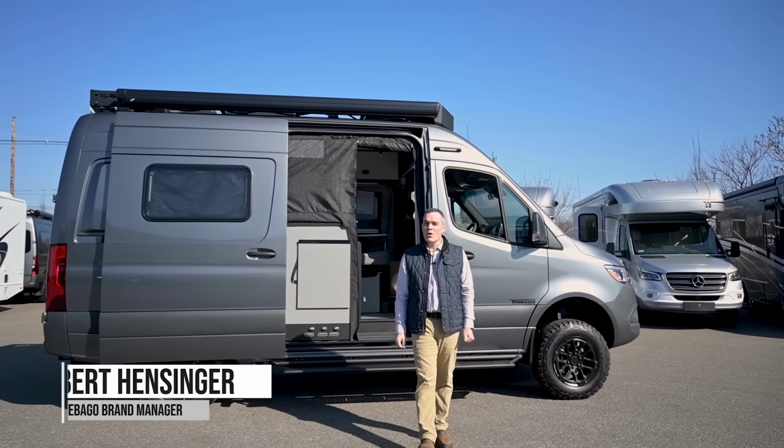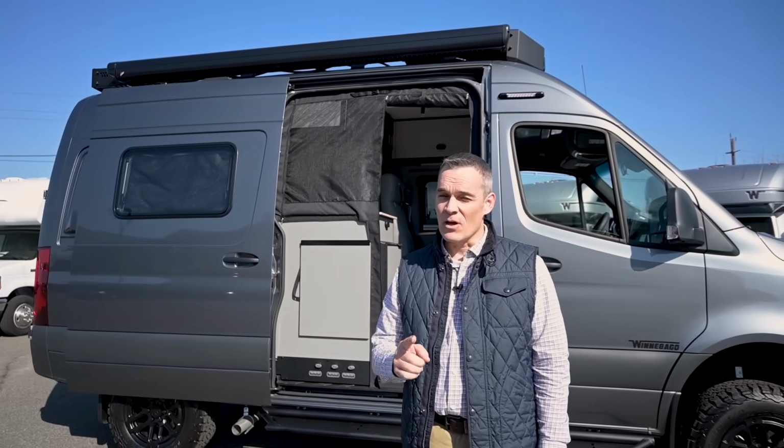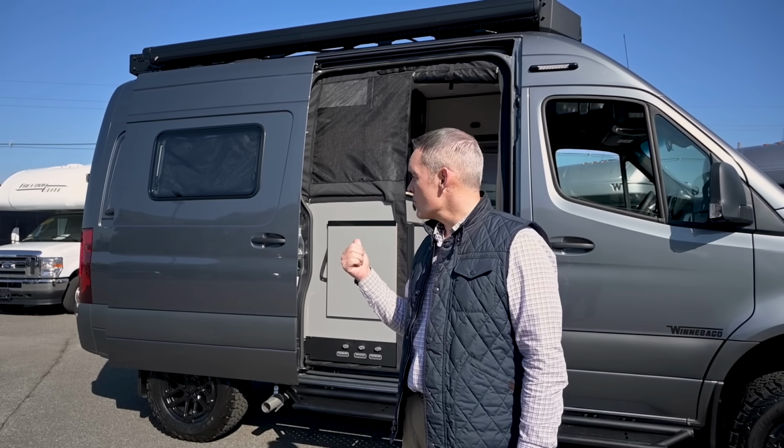Hello, we are all human and it's in our DNA to get out, travel, and explore. Well, it's also in Winnebago's DNA to build vehicles that will excite you and do just that. Welcome to the 2025 Winnebago Revel.